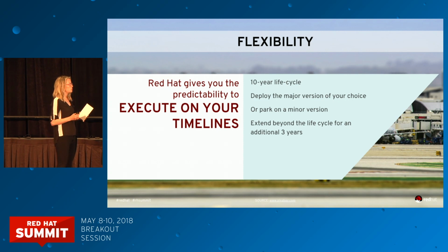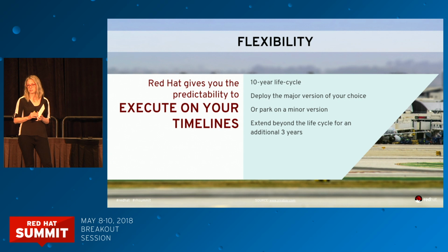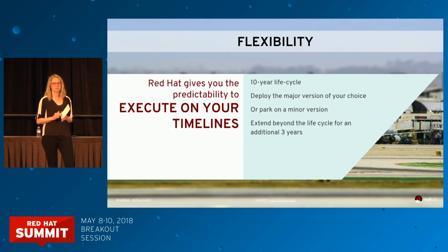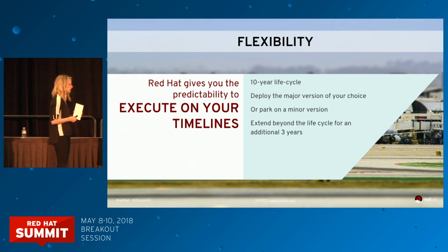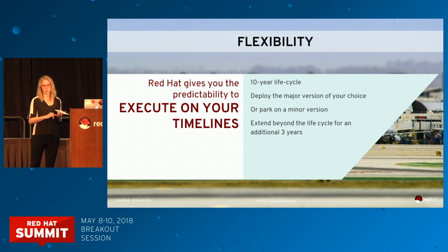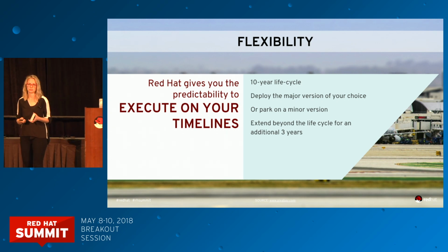And then, of course, if you've got some of those 747-type applications and infrastructures in your environment and you're just not ready to upgrade that, we also provide additional life cycle, up to 3 years past that support. The whole idea is this is a lot of flexibility, so that you can deploy the solution of your choice on the infrastructure of your choice in your timeline.